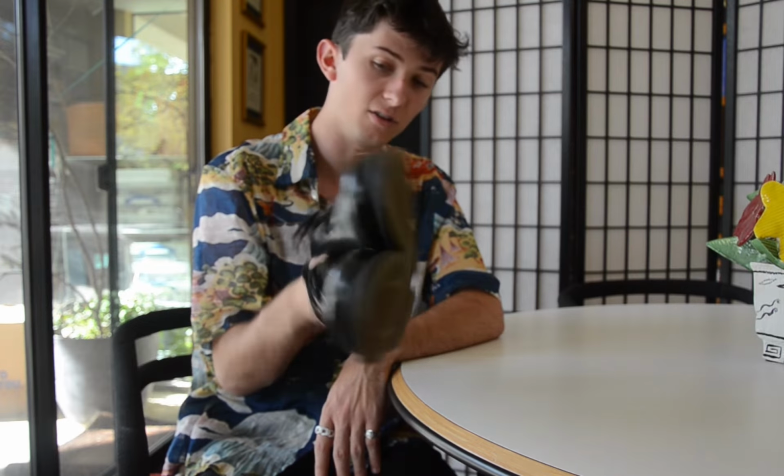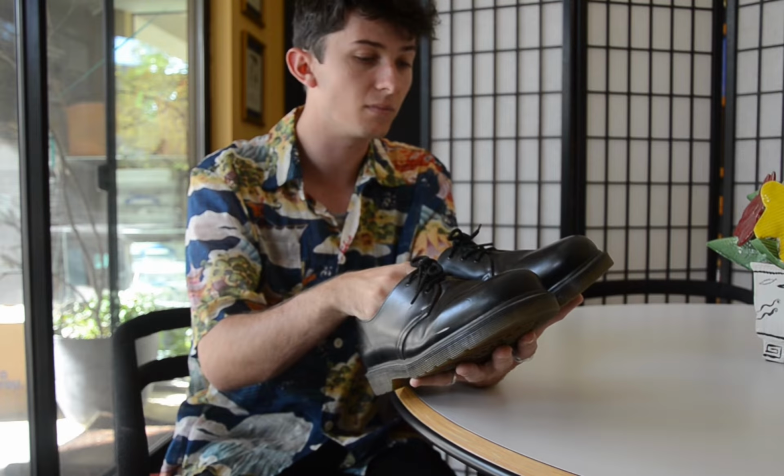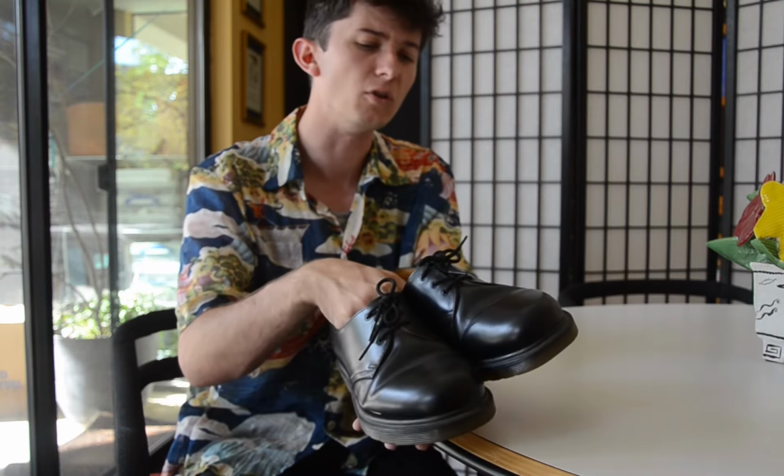Can't really go wrong with Docs, and there's really not much to be said. You can pretty much find them anywhere. The unique thing about these is that they're the PW colorway, so they don't have the yellow stitching around the whole shoe, which I actually really like. Doc 1461s, my guy, my dude.